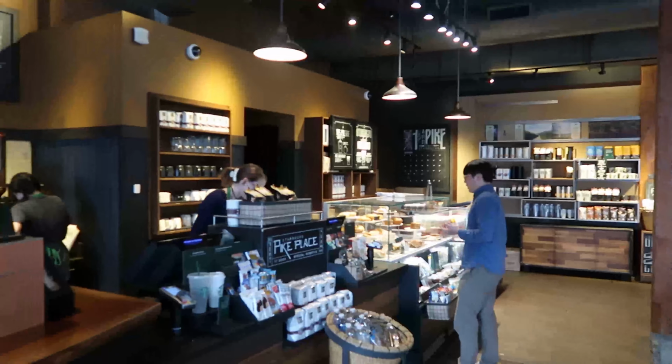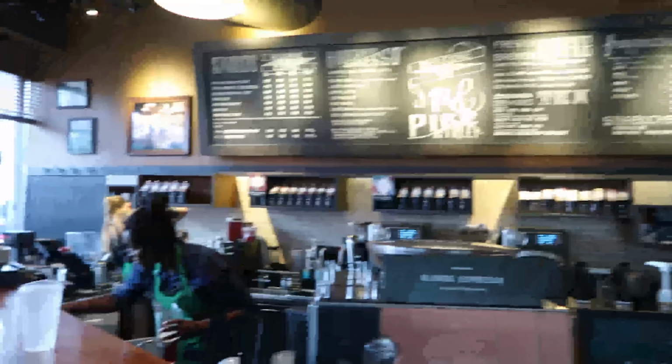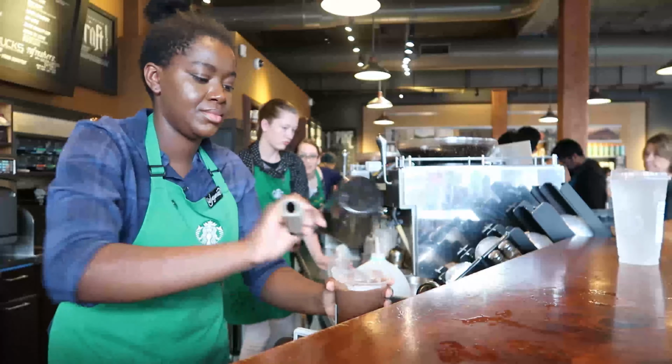When in Seattle, you have to go to Starbucks, right? I found one of the many Starbucks in Seattle and ordered myself my Venti Iced Salted Caramel Mocha. I love fall.